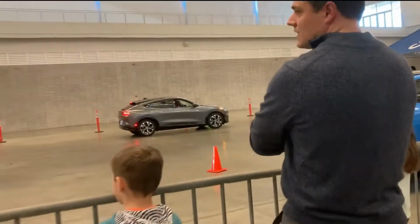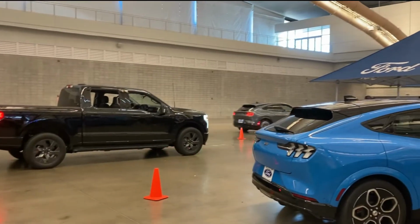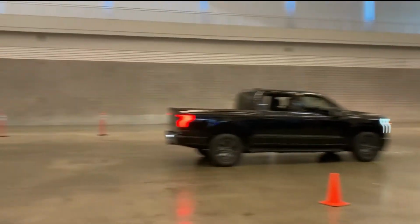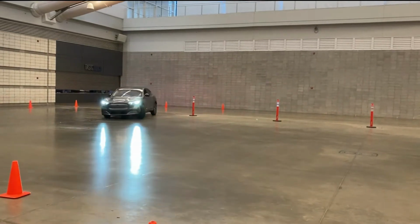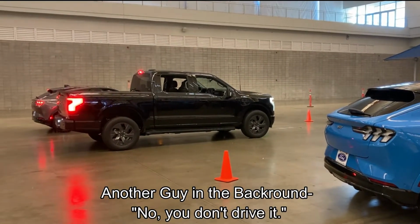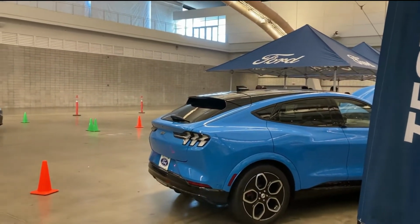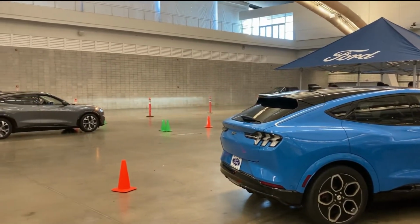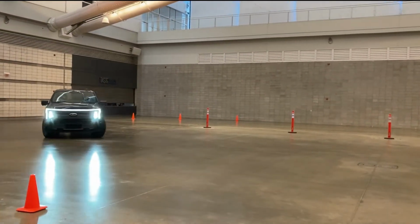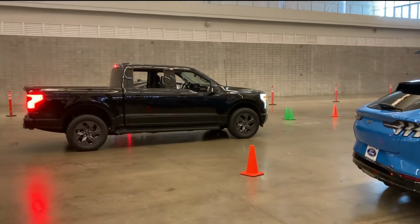You guys watching the electric cars? Dude, the new Lightning. Yeah. Oh, there goes the Mach-E. Ready and go. Oh my gosh, that's a pickup truck, dude. That should not be going that fast. Wow. Wow. That's pretty crazy. Dude, that's a pickup truck. That's insane.